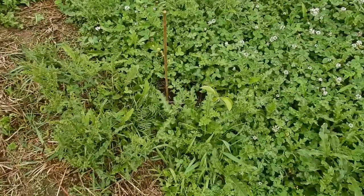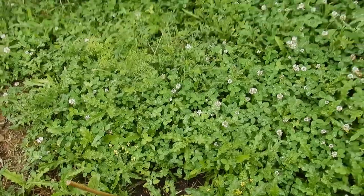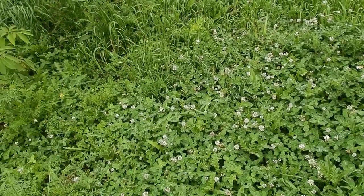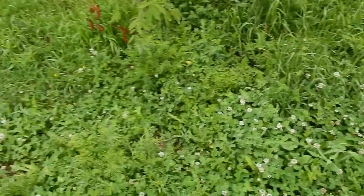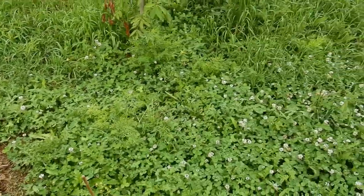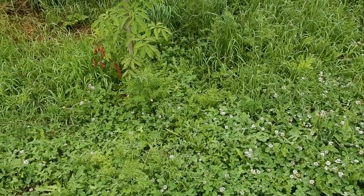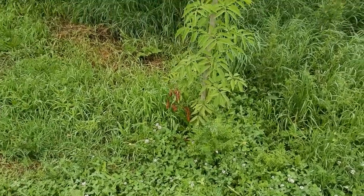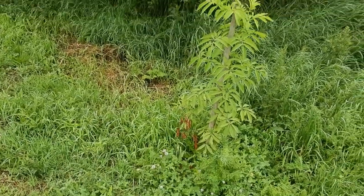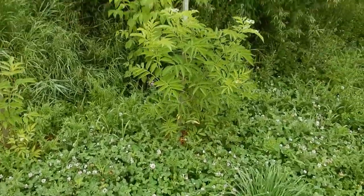So this is a pawpaw, very, very young, trying to get itself established, competing with the thistles. So we'll do a little bit of clearing once we get some more stable weather patterns in the next little while. As I said earlier, there's an elderberry plant, there's another one, and the third.